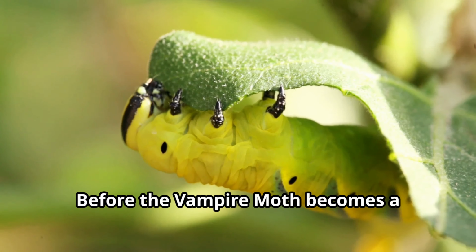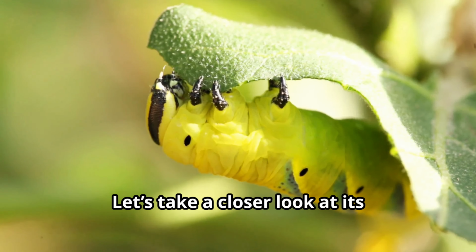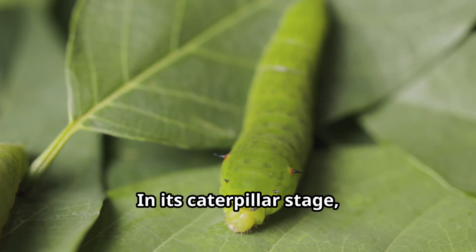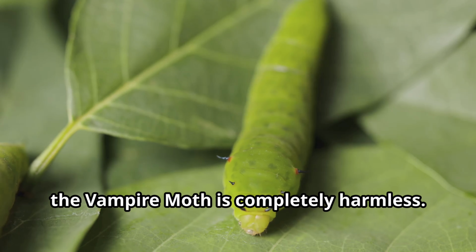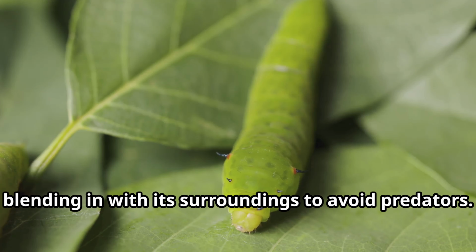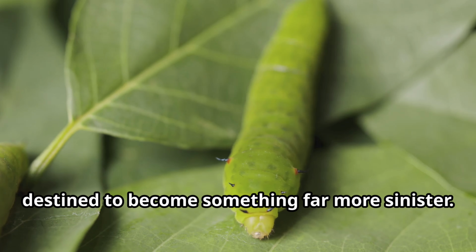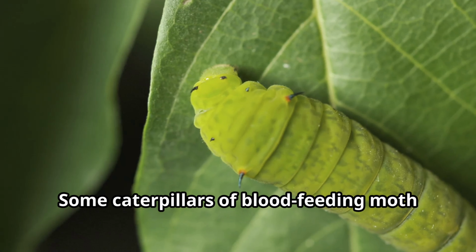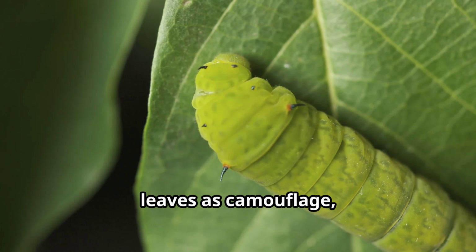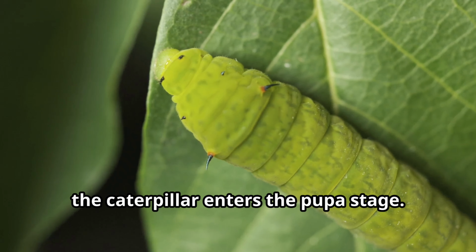Before the vampire moth becomes a bloodthirsty adult, it goes through a fascinating transformation. Let's take a closer look at its lesser-known stages, the caterpillar and pupa phases. In its caterpillar stage, the vampire moth is completely harmless. It spends its days munching on leaves and blending in with its surroundings to avoid predators. But don't let its innocent appearance fool you. This little creature is destined to become something far more sinister. Some caterpillars of blood-feeding moth species have evolved to mimic twigs or leaves as camouflage, making them almost invisible to predators. After weeks of feasting, the caterpillar enters the pupa stage.